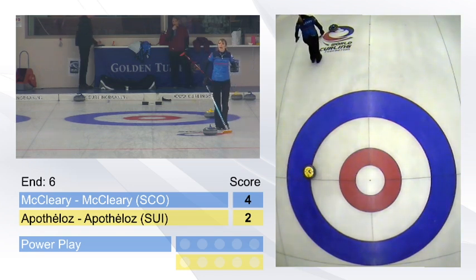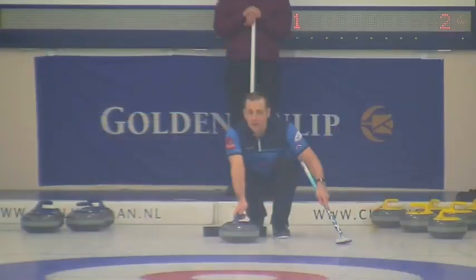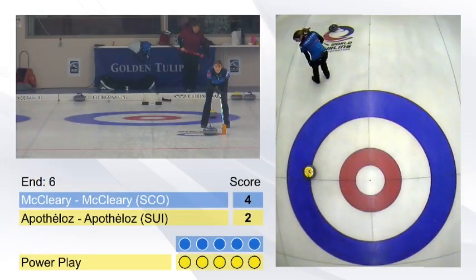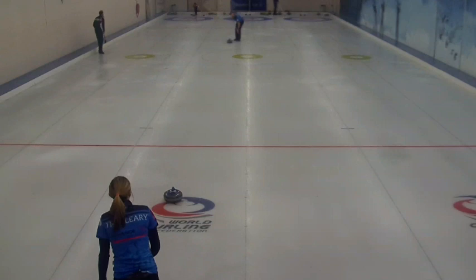A little bit of an error on our screen here. Sorry, folks. Power play for yellow. Yellow has the hammer. Their rock goes in the house. As you can see, just up front there is the guard. It's now a corner guard. So definitely an advantage for the team with hammer because you start on the side of the sheet.